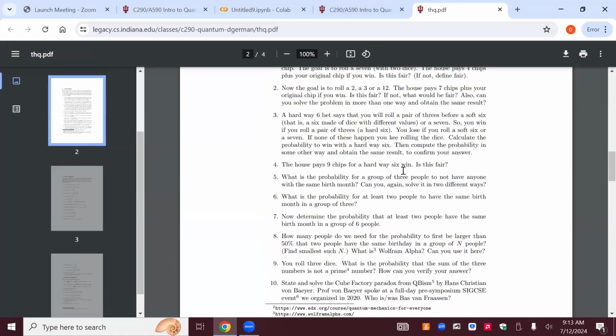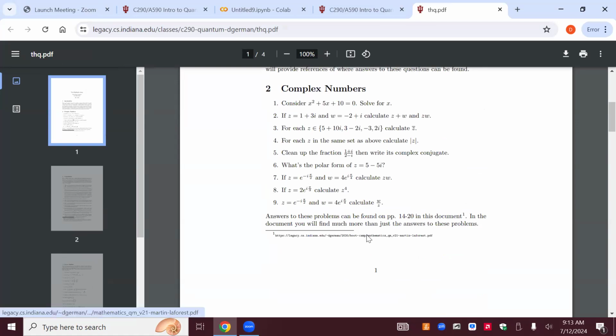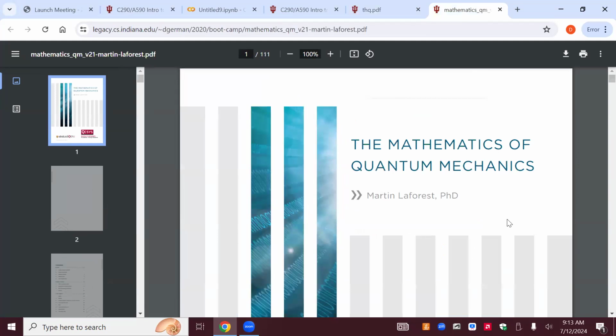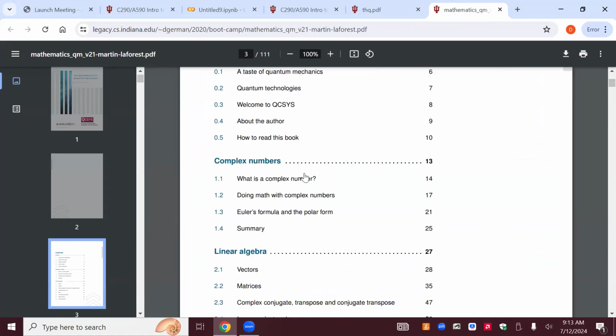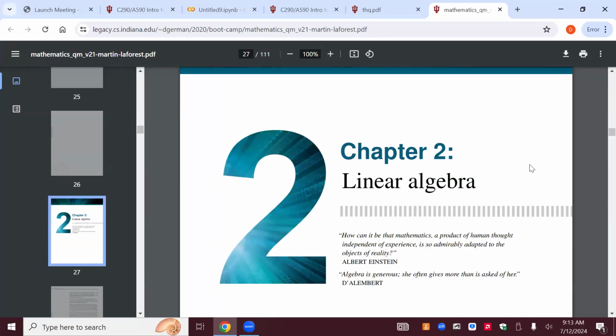The very first thing I have to do is go back to the very beginning, where I have the link to the document that has these problems. I chose problems that you can learn from. If you scroll through this, the first chapter has some forward encouragements and describes the other topics. Complex numbers are for next week. Linear algebra starts on 27. I'm going to click on 27.